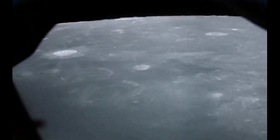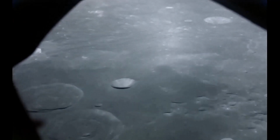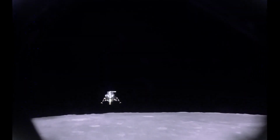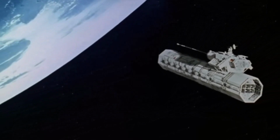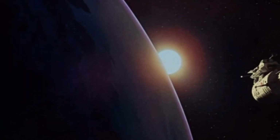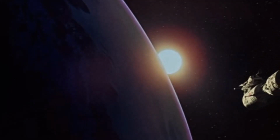And before anybody here starts saying, oh, it's all Kubrick. No, it wasn't Kubrick. He was such a perfectionist. He always wanted to shoot on location if he could. But he couldn't in this case. And Kubrick wasn't involved. He was busy doing his masterpiece, 2001: A Space Odyssey, which was released in 1968. There were other films coming out as well. There were a lot of people who were very good at special effects on film.